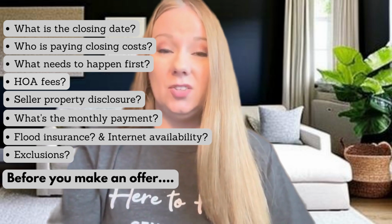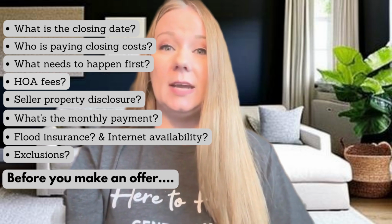Do you need the fridge? Do you need the washer and dryer? Do you need the outdoor storage building? If the seller is taking those things, it's important to know that before you make your offer.